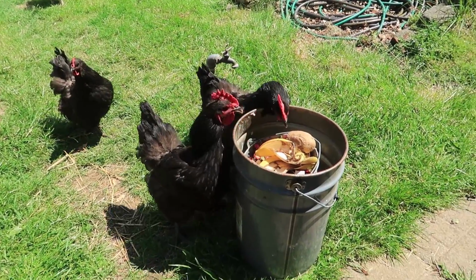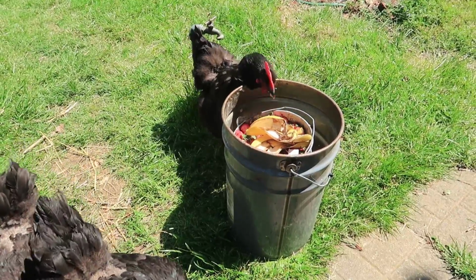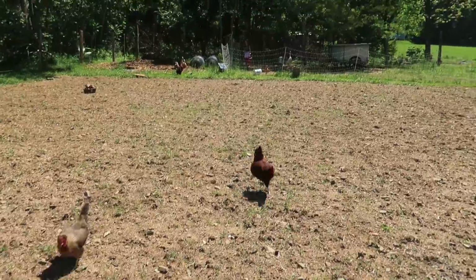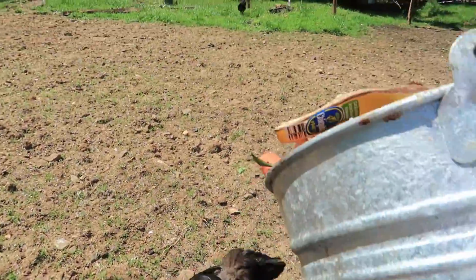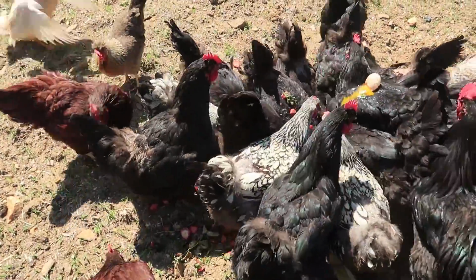These hens are out and I'm about to bring up our food scraps to the chickens, but they're already going for it. Grace just let all the chickens out. All right, let's just do this in the garden, chickens. Let's do this right here. All those strawberries.